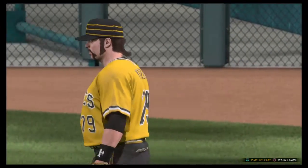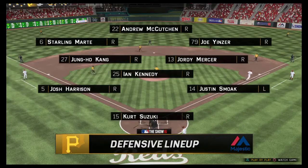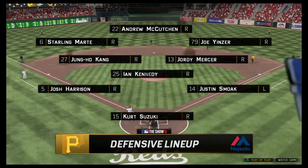And with that, let's give you a look at how the Pirates align defensively. It's brought to us by Majestic. Any thoughts, Eric? Well, guys, we get to watch one of the best fielding teams in the league. They can go out and get the ball as well as anybody in all of baseball. Makes pitching a lot easier.